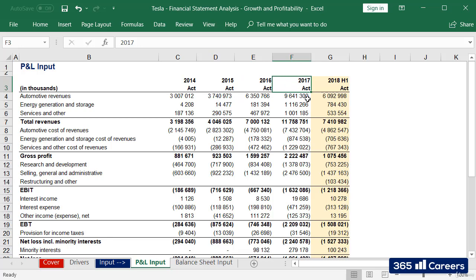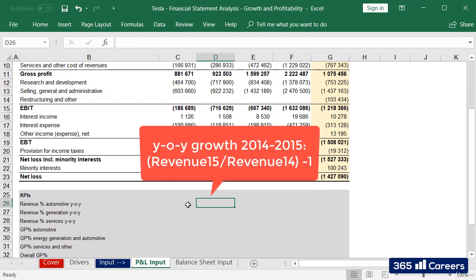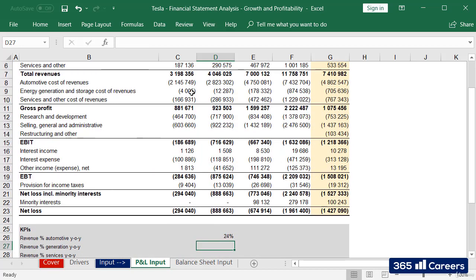To calculate the year-on-year growth of Tesla's automotive revenues between 2015 and 2014, we'll have to divide 2015 automotive revenues by 2014 automotive revenues and subtract 1. Tesla's automotive revenues increased 24% between 2014 and 2015. Okay, perfect. I'll copy and paste the formula to calculate the growth of automotive revenues between 2016 and 2015, and between 2017 and 2016.